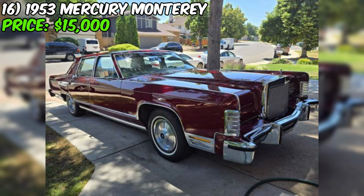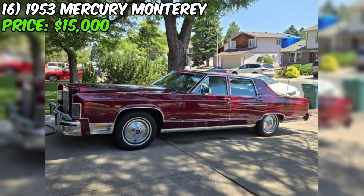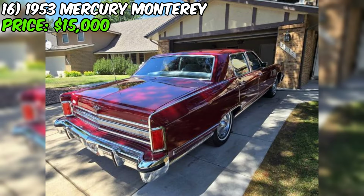So if you're in the market for a classic car that's sure to turn heads and get people talking, this 1953 Mercury Monterey is definitely worth considering. With its timeless style, recent upgrades, and original features, it's the kind of car that you'll be proud to own and drive for years to come.